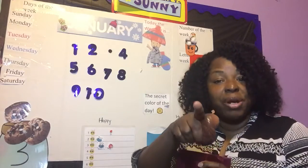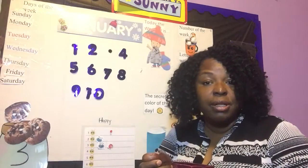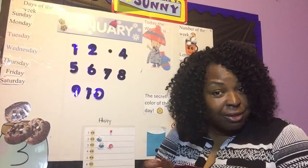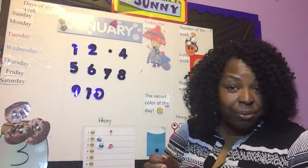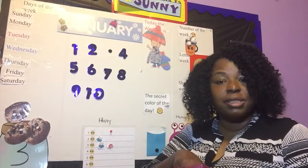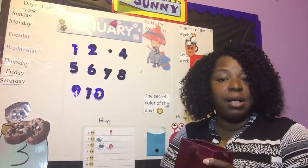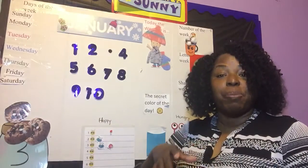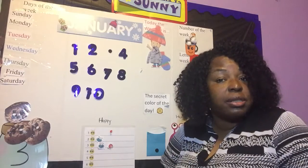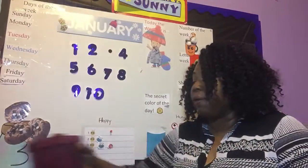Okay, I see your brown pants. Oh, one of you guys have a brown shirt on. Oh, I love that brown fingernail polish, girl. Look at that, them brown earrings. Oh my goodness, you guys are absolutely smart. This is brown. I want you to find something in the house that's brown and say, brown, this is the color brown. This is what I learned today. This is the color brown. The secret color was brown.